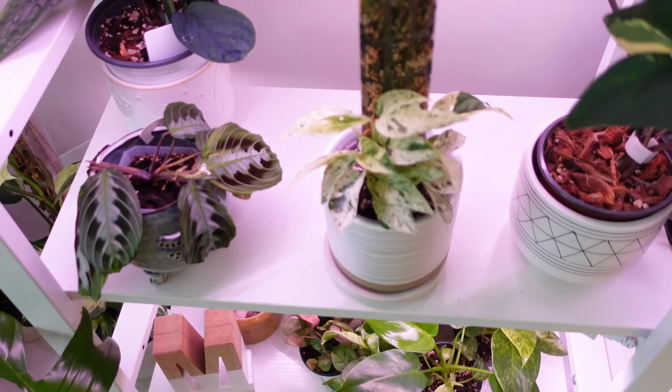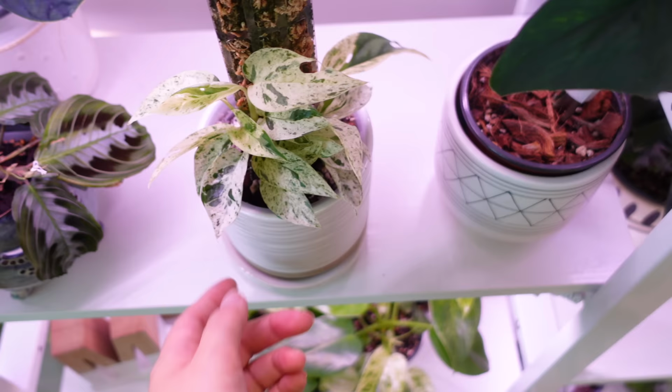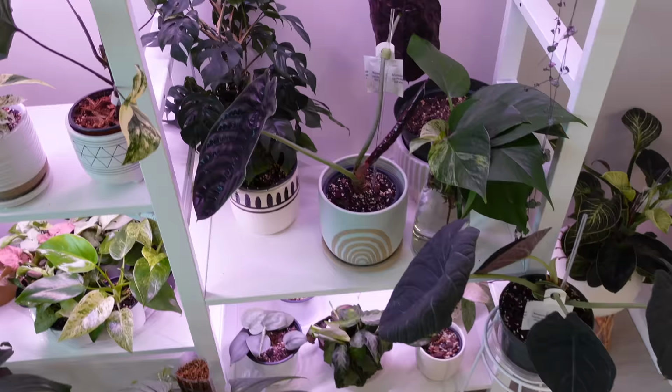And my Epi Marble is growing away. Look at that. I'm starting to get some fenestrations. So cool. It is starting to get bigger, which makes me so excited. My Alocasia Caprea is working on a new leaf. It is doing well because that was a rehab coming back.